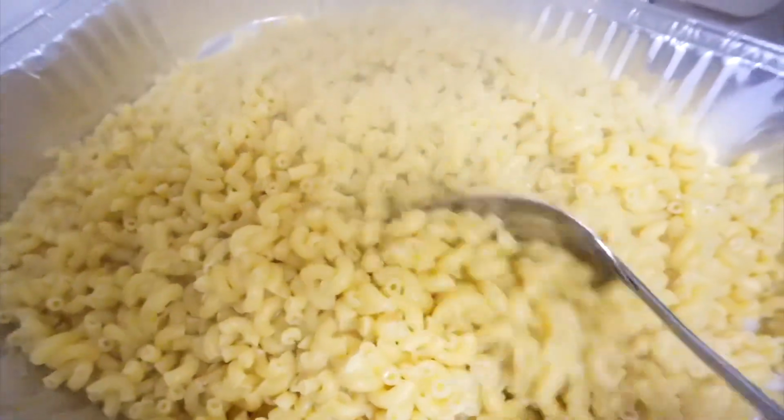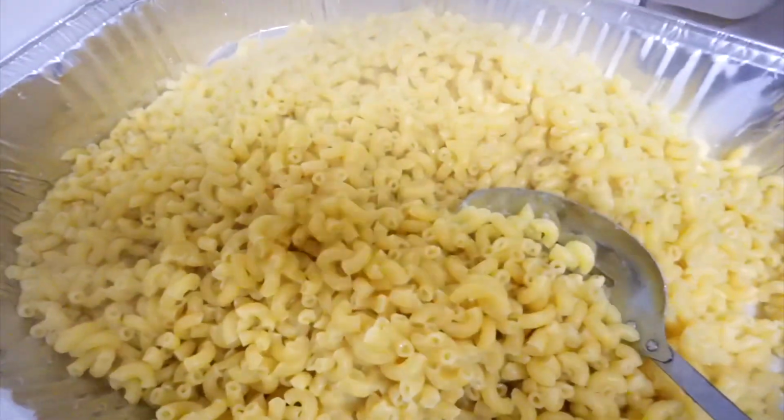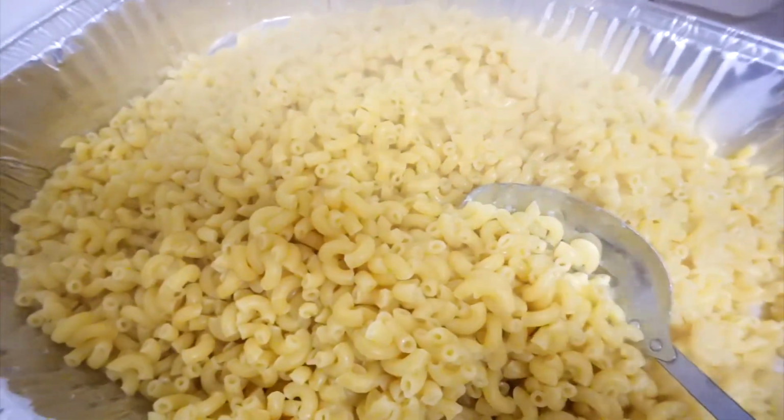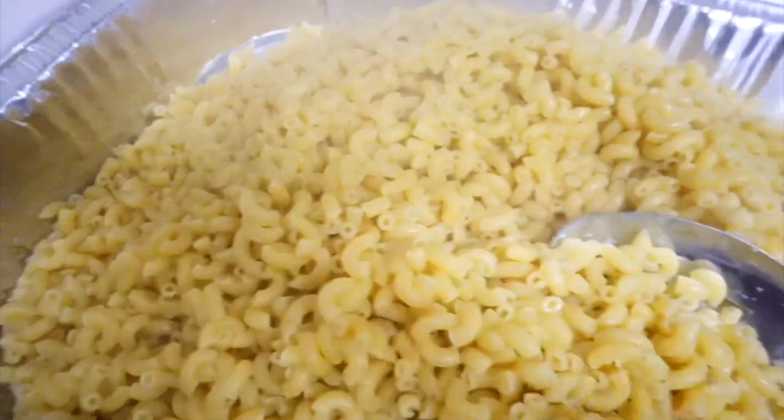Okay guys, so here is the macaroni and cheese. It's done. I'm going to add some salt, some pepper, eggs, milk, a little dash of butter, and cheese, and all the cheeses that I have, which is mozzarella and sharp.